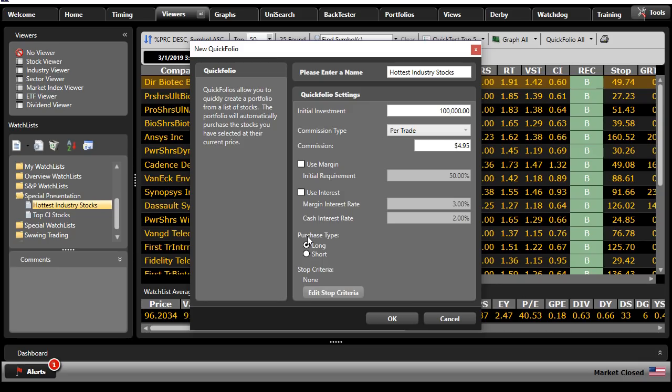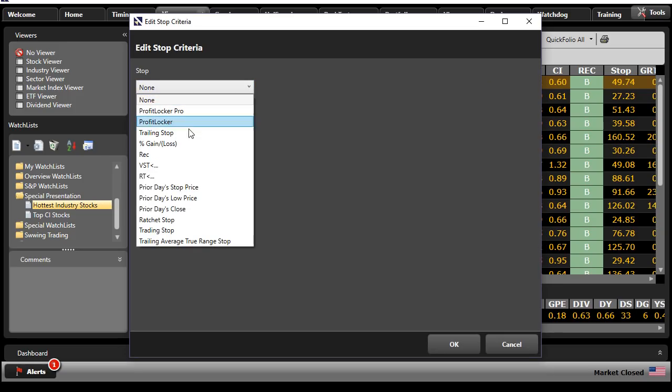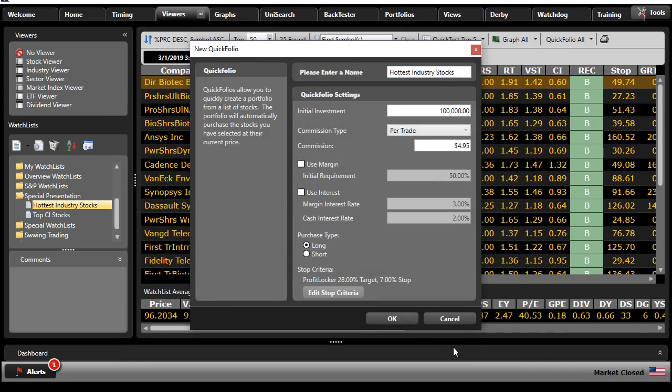Let me show you what else you can do. Let's say you are monitoring these and you start to jump on board with them. How about setting up a stop criteria right away? You can do that. I'm going to put on a profit locker. Let's go find profit locker, and I'm going to put on a 28.7. How cool is that? So I've created the watch list. From the watch list, I'm now creating a quick folio, and I'm already setting up stops to help me manage these stocks once I've gotten into them. Click on OK. Boom, it's done.